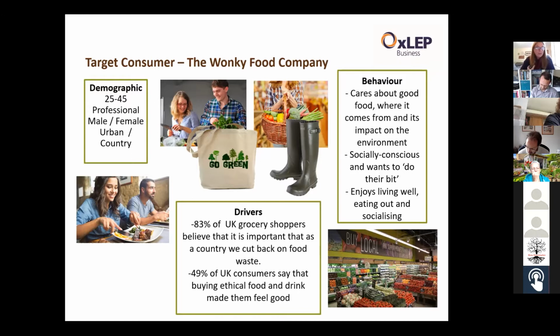So we were pretty confident that there was a problem there that needed fixing. But what we couldn't say for sure was how ready the consumer was to play a role in fixing that problem. I mean, we had a hunch. We assumed that people wanted to do something about this. But as I said, a hunch isn't enough. We needed evidence to be able to back that up.